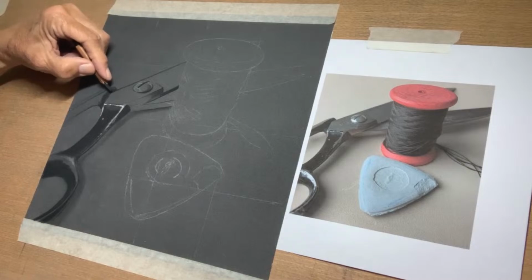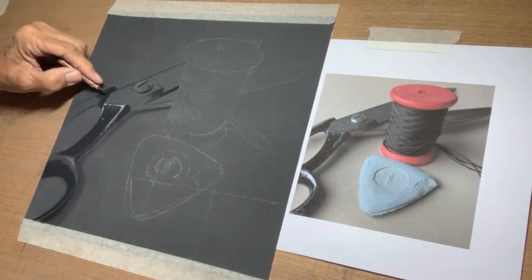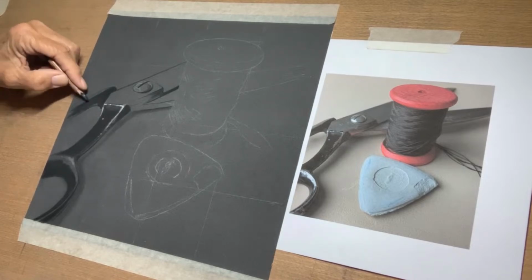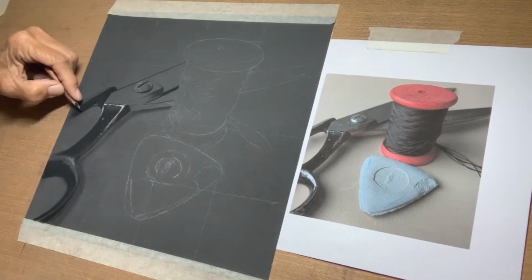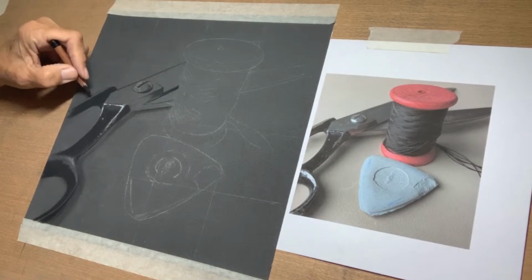It's the bane of my life, sharpening pastel pencils. It takes up quite a lot of time, but I found that the 10A blade combination with the sanding block really does work. The sanding block does a lot of the work for you, really.